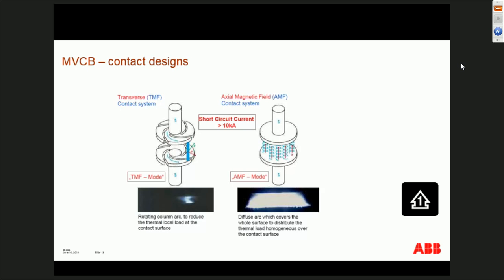There are two main types of contact designs presently in the market, the TMF and the AMF type contact system. At ABB, we, of course, are utilizing the TMF contacts in all our medium voltage circuit breakers and even in our contactors. The TMF type design allows for a small arc that actually rotates on the contact design and then extinguishes when it reaches a mechanical or physical break within the contact. Think of a lightning bolt during a storm. Lightning doesn't normally strike the same place twice, and when it does, it kind of translates around a little bit. It doesn't stay in one place.